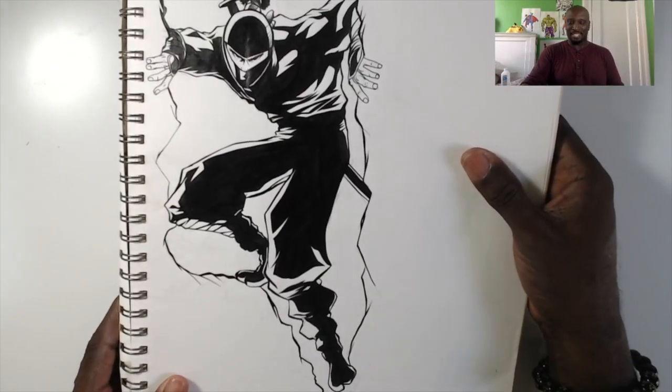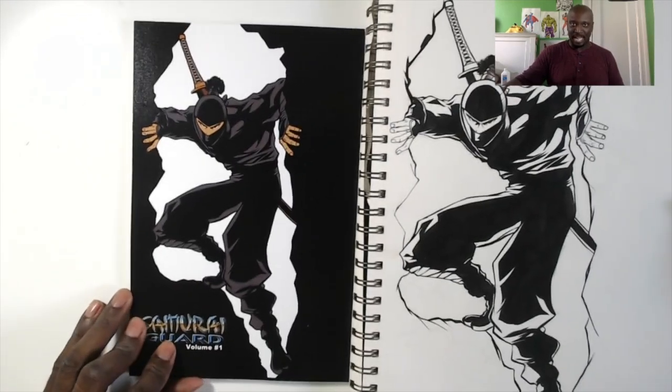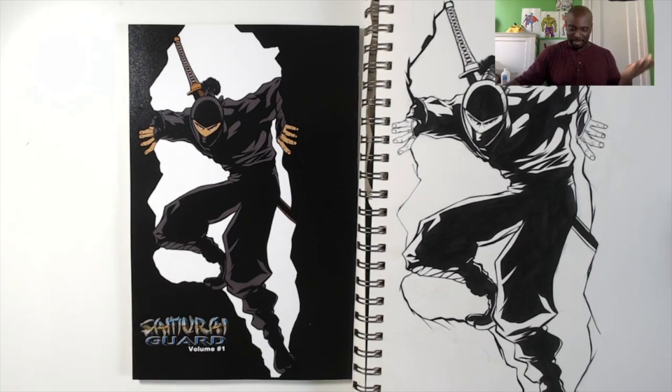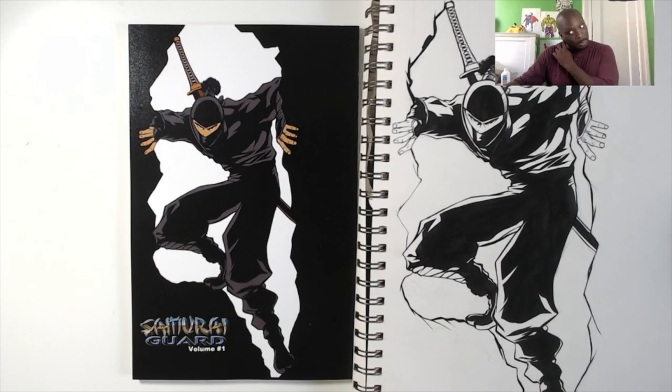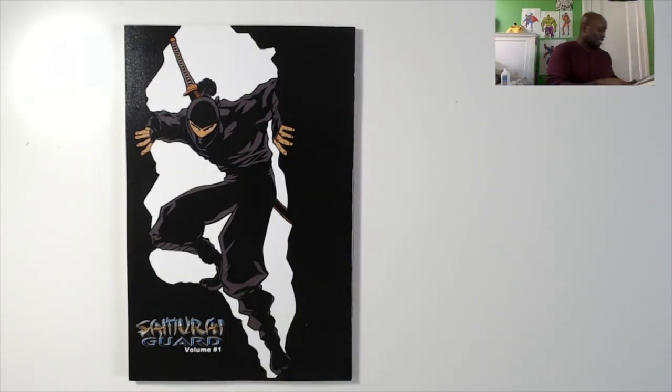This is the black and white version, and this was done years ago. And then I was able to color it, honestly, just to have a nice poster. But apparently it was good to use for the back cover of this comic book. So, yeah, that's cool. I may still use it as a poster somewhere.